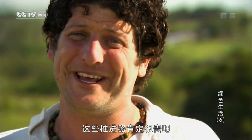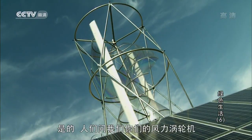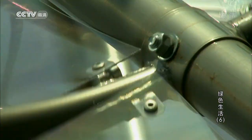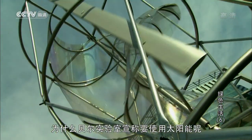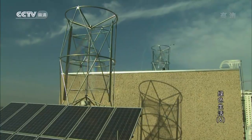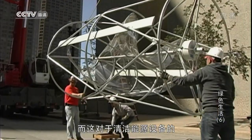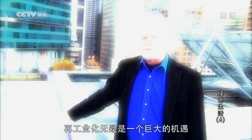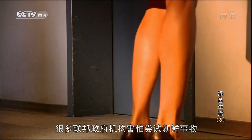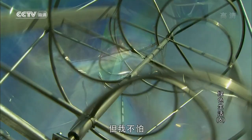But these things have got to be pretty expensive, right? Yeah, people ask us, if your wind turbines are twice as expensive as solar, well, why even try to sell them? Well, I guess you could say, why did Bell Labs even announce the use of solar? We've been downsizing manufacturing since the 80s, and here's a tremendous opportunity to reindustrialize around clean energy devices of all kinds. A lot of federal government agencies can be kind of timid to try something new, and I'm not timid.